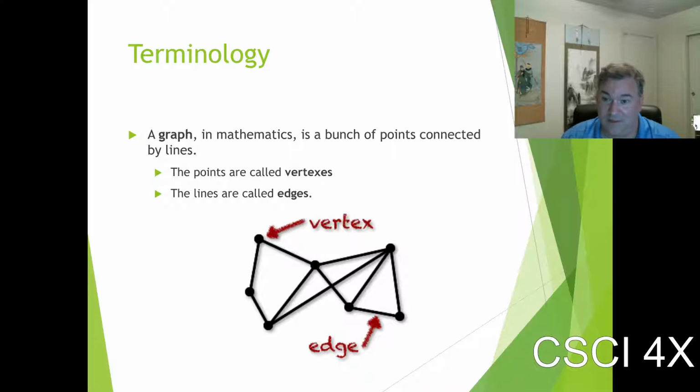These points could be cities on a map, and the edges could be how far away the cities are from each other. The dots could be people in a social network. If you've ever heard of the social graph, social networking, this is a social network. And so this dot here might be me, and the lines might be friends that I'm with on Facebook. So I might be friends with Muya, and Muya's friends with me, and we might have a common friend.